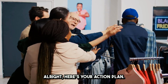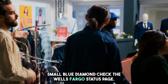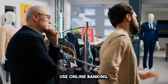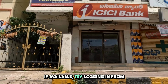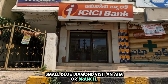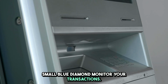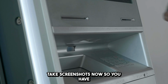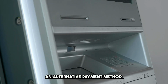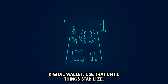Alright, here's your action plan while Wells Fargo scrambles to fix this mess. Check the Wells Fargo status page. They might post updates on outages. Use online banking, if available. Try logging in from a desktop instead of the app. Visit an ATM or branch. If you need cash, go old school. Monitor your transactions. Take screenshots now, so you have proof if anything disappears later. Switch to an alternative payment method. If you have another bank account or digital wallet, use that until things stabilize.